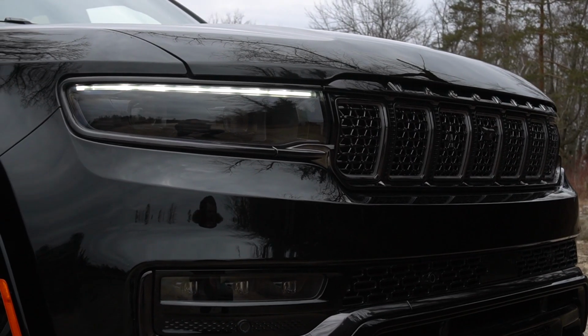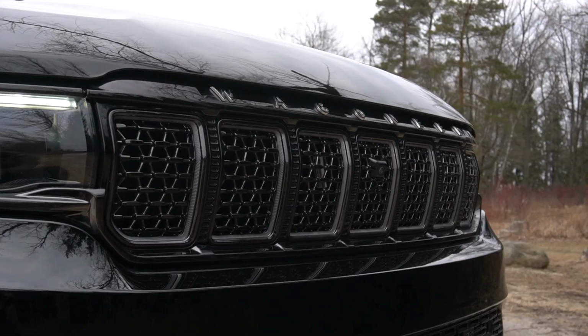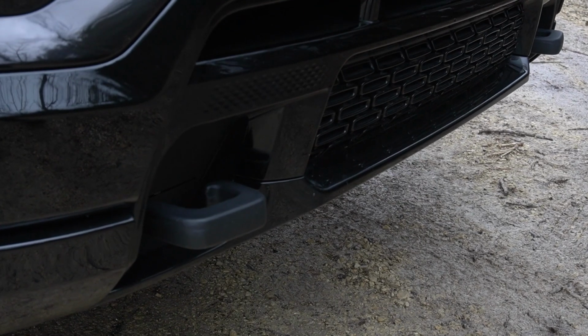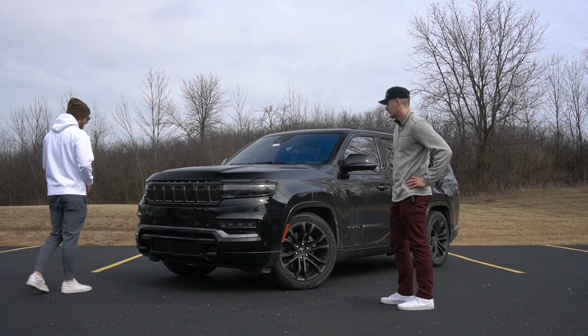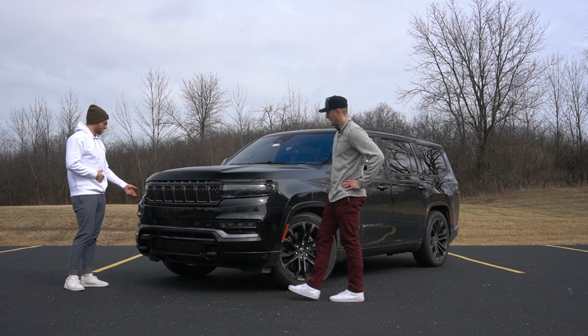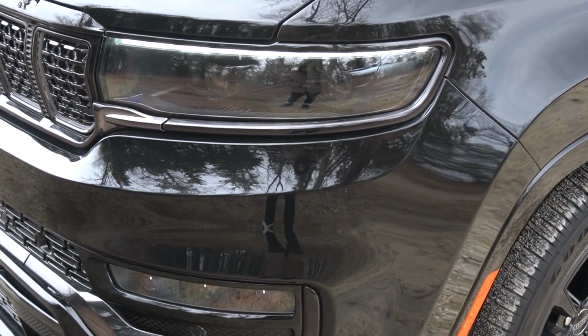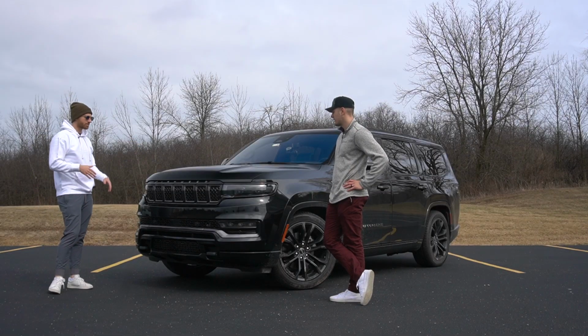Up here you have a really aggressive front end. You have Wagoneer here in the grille. You have your tow hooks, and they're kind of stealth black as well. You can't really notice that they're there. And then one of my favorite features on the exterior is you have sequential headlights and also turn signals, and the same thing in the back as well. They look really cool. It's very Audi to me. Yeah, it's very premium feeling.